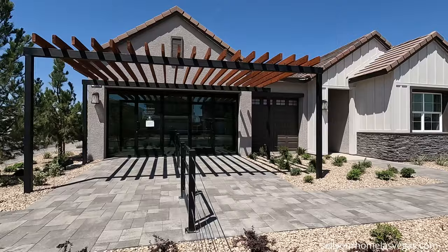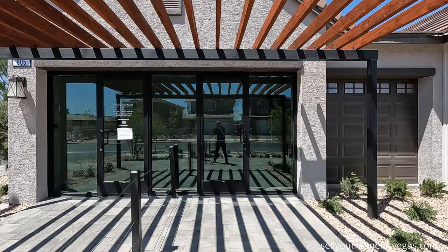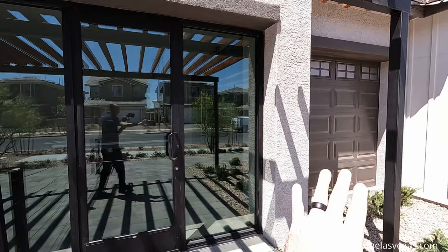So it looks like they are going to be moving their sales center here. Beautiful lattice work. This is your three car garage. Let's see if we can take a quick peek inside. Getting it set up for their sales office. Love having the versatility of a three-car garage.